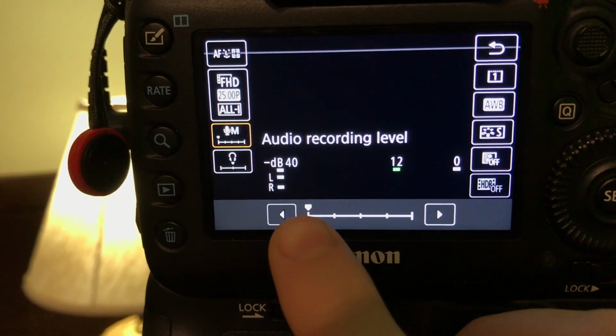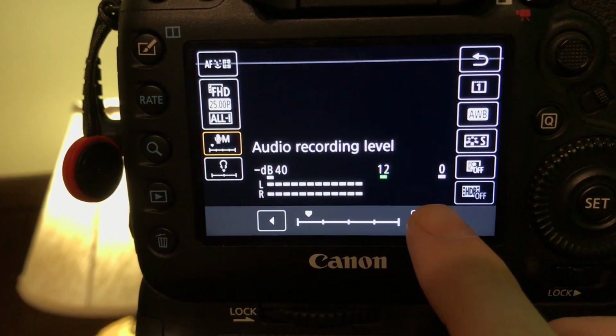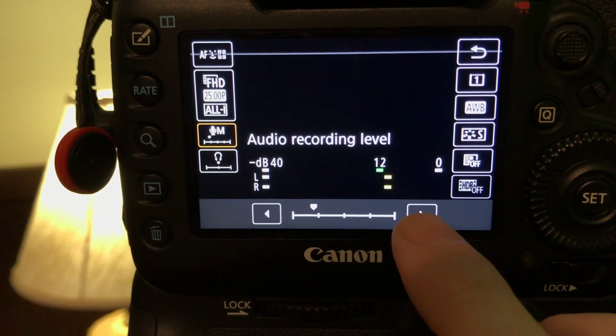Since the 5D Mark IV, the audio gain is actually quite good, and it's not as noisy as before. So it's not as much of a problem, but I still like to run with the clean audio gain from the Rode Videomic Pro rather than rely on the camera audio. So you'll see that I'm running that gain really low out of camera.